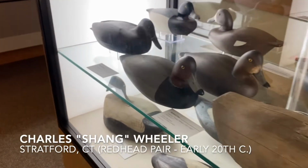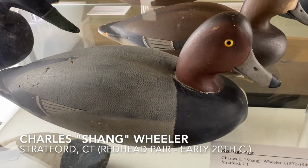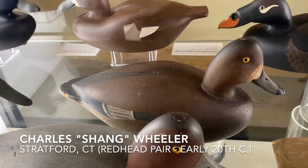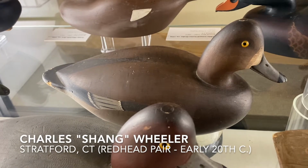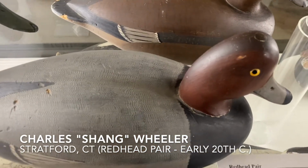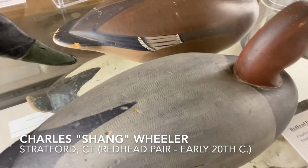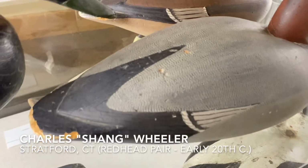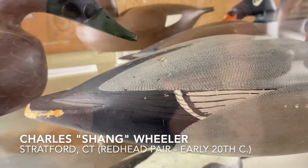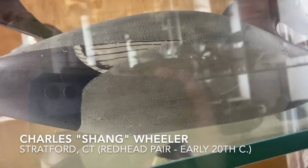Another one that we have to talk about from New England is Shang Wheeler. We have a pair of redheads from Shang Wheeler, which are outstanding in as much as their original paint. They've got some rub lines, which shows that they were used. And there's a lot of combing on those. Very stylized heads on them. You can't mistake them. If you looked at them when they were unpainted, you would be able to tell right away what they were. Oh, that's a pair of redheads. And, you know, his paint just epitomizes what they're supposed to be.